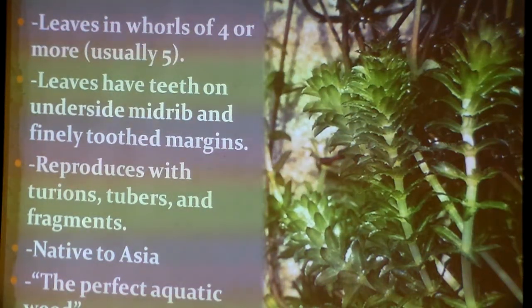Hydrilla has 5 leaflets, 5 and up, and the Elodea is usually 3 and lower. Sometimes you find 4. They do grow in somewhat similar habitats, but Hydrilla is a plant that kind of tends to like warm waters. And this plant came from Asia and warm water climates.